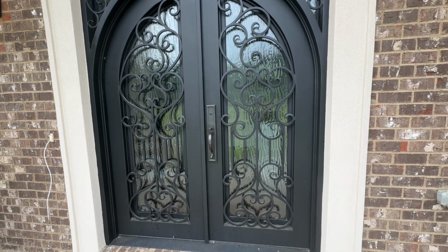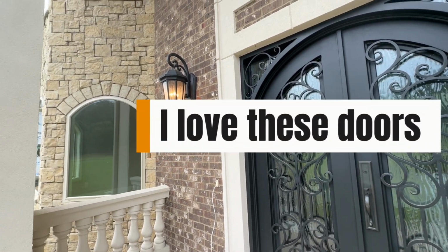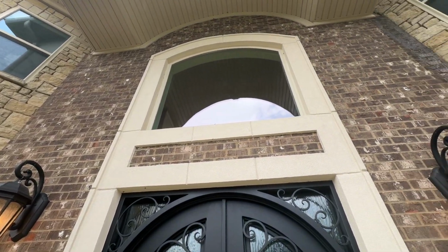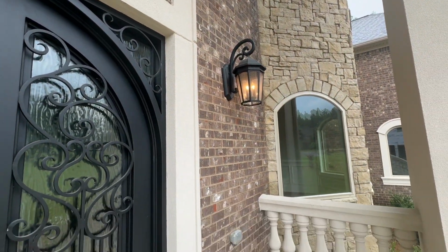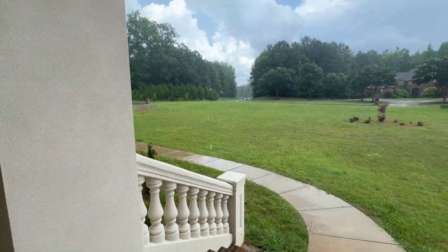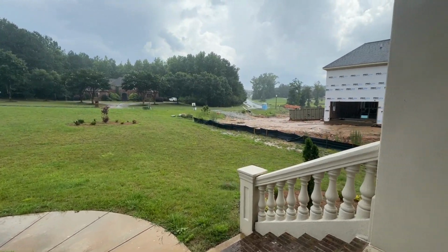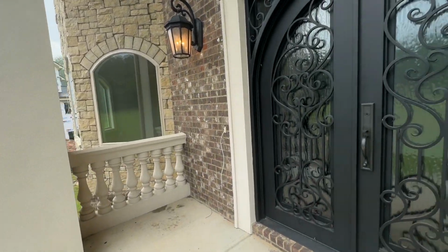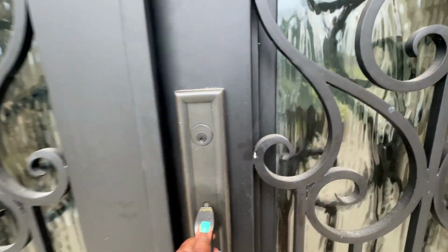All right, family, I am back. And check out these doors. Check out the overhead here at the front entry. And it is raining, so I was unable to give you guys a walk-up presence here. But let's go inside and check things out and see what we got.